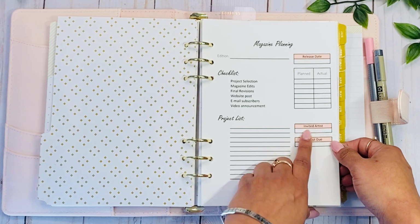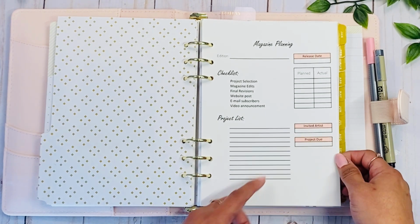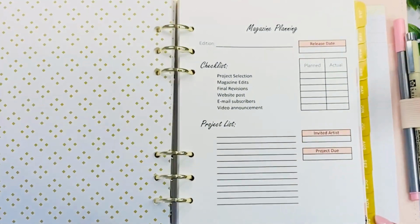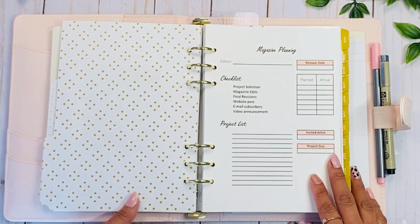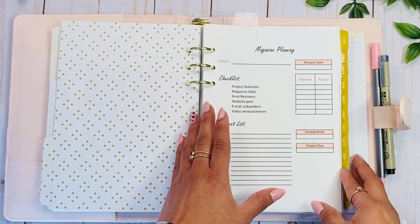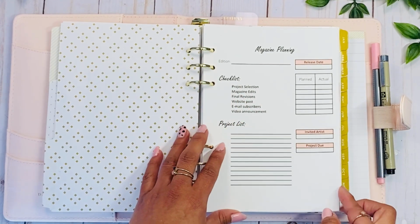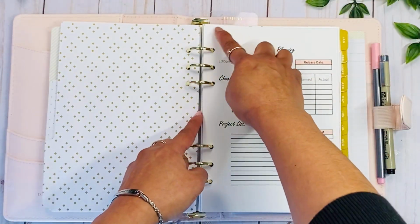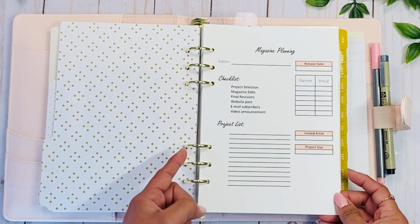So here I will put their name and when their project is due to me, so I can do the write-up for that. And so that is again something that I designed that works for me. You can easily customize sheets for yourself for what you need, and you can do it. I use an Excel spreadsheet, and then I print it to a full size, and then I cut it according to what the size of my planner is.